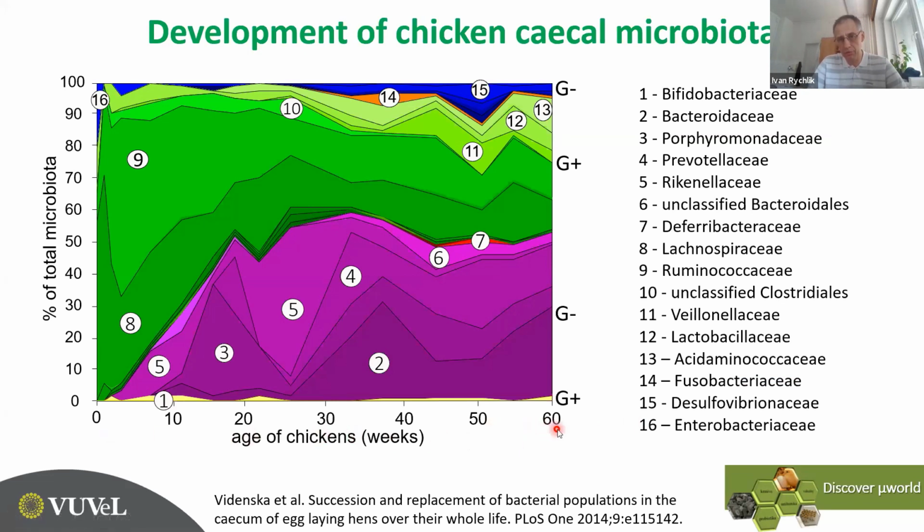So here is the age of the flock, age of the chickens, and age of the hens in weeks. We monitored the development of cecal microbiota for 1 year in this flock, when the flock egg production decreased here and the flock was slaughtered.